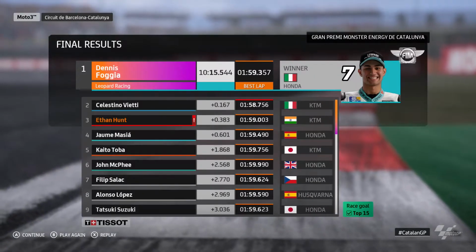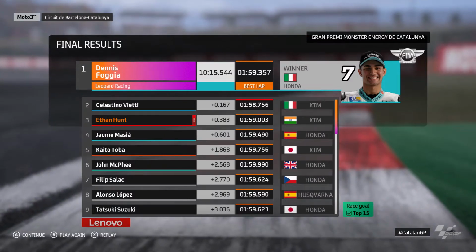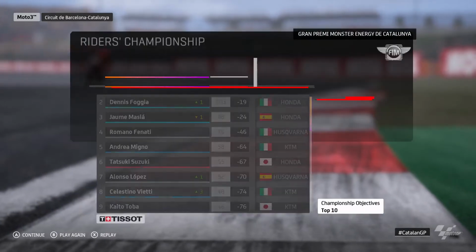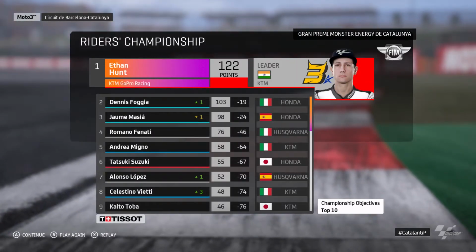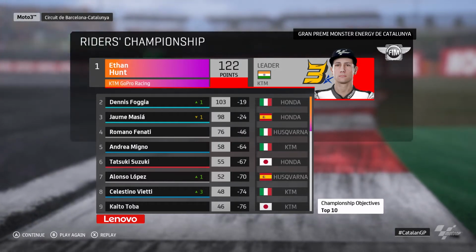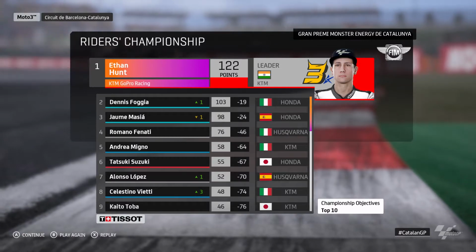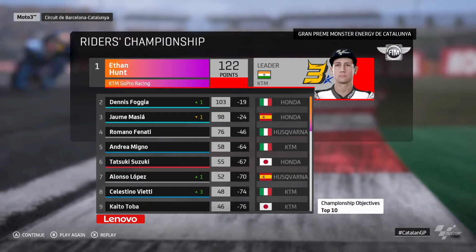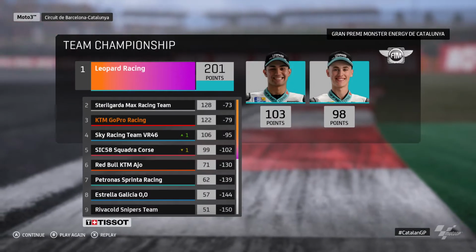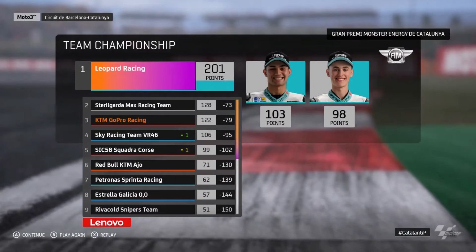Yeah, we are on third due to the penalty. It's frustrating. Yeah, we're still leading the Riders' Championship by 19 points from Dennis. We are third in team championship. There is a 79 points difference.